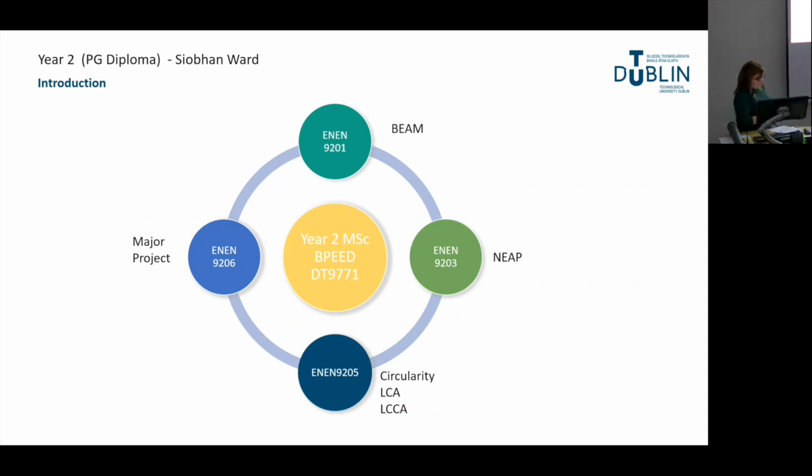And then in the second module, we focused on NEEP, and we learned the Design Builder software, which is something I hadn't used before. Previously, we'd probably given it to the consultants to worry about. So that was really good for us to get in and get a proper understanding of the energy performance of the building.